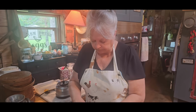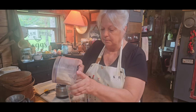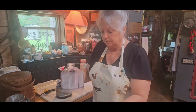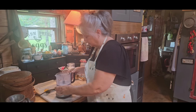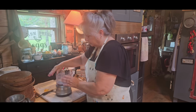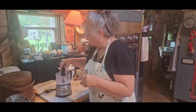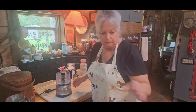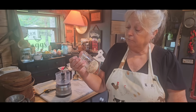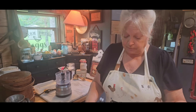So I'm just going to take it out and put it in my little mason jar here. I'm going to do another handful. I'll probably do enough to fill up my mason jar. That's what I'll do. That way I'll have it. And usually if I'm making chicken parm or something like that, it depends on how many I'm feeding. I could use this whole mason jar full when I'm feeding quite a few people.